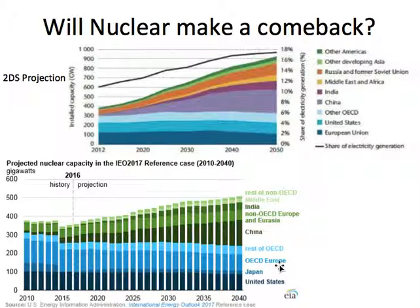So will nuclear make a comeback? In the above graph, we can see the 2 degrees Celsius projection for nuclear growth globally, and below we can see a projection created by the U.S. Energy Information Association, showing what track we are on right now.